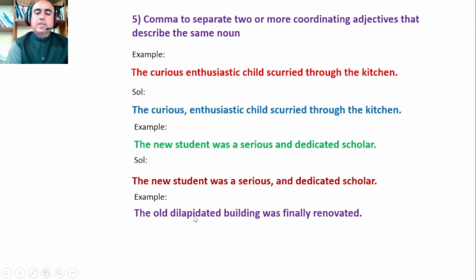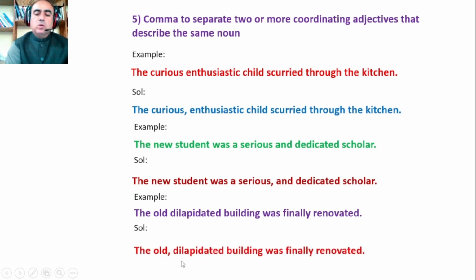The old dilapidated building. Building is a noun. Old and dilapidated both are coordinate adjectives. That can be the old building, that can be the dilapidated building. So the old dilapidated building, both are coordinate adjectives modifying this building. So we need to put a comma here like this: the old, comma, dilapidated.